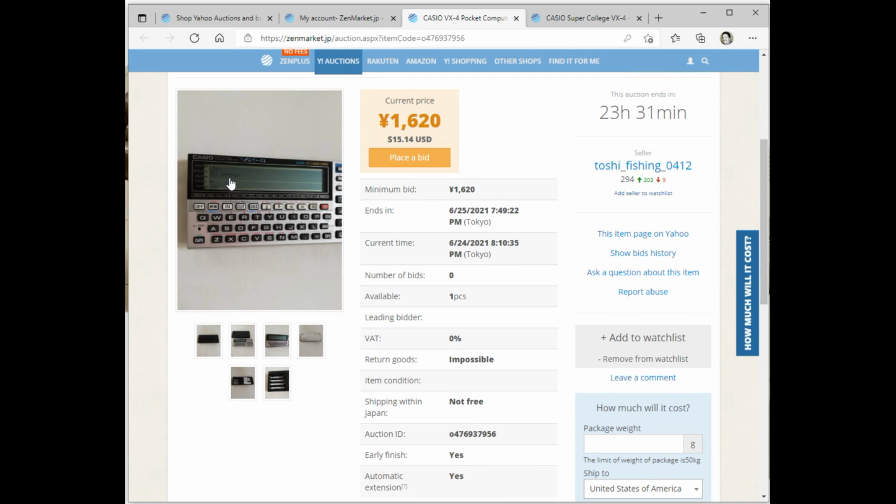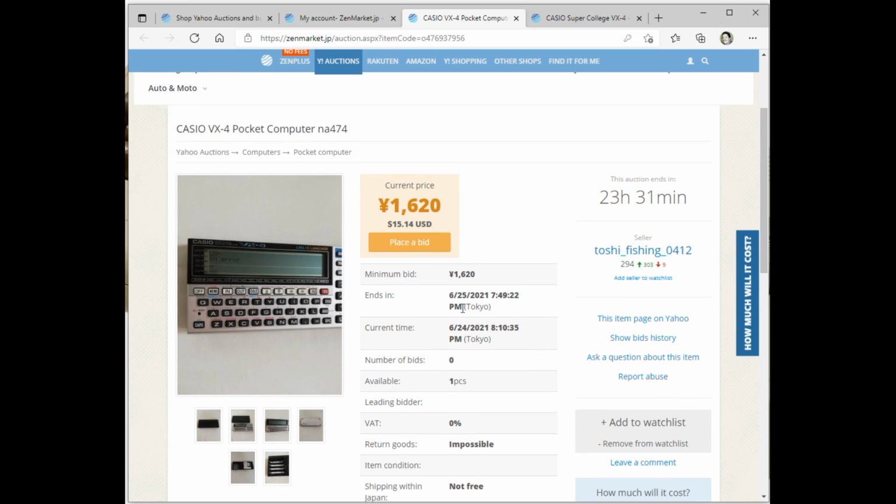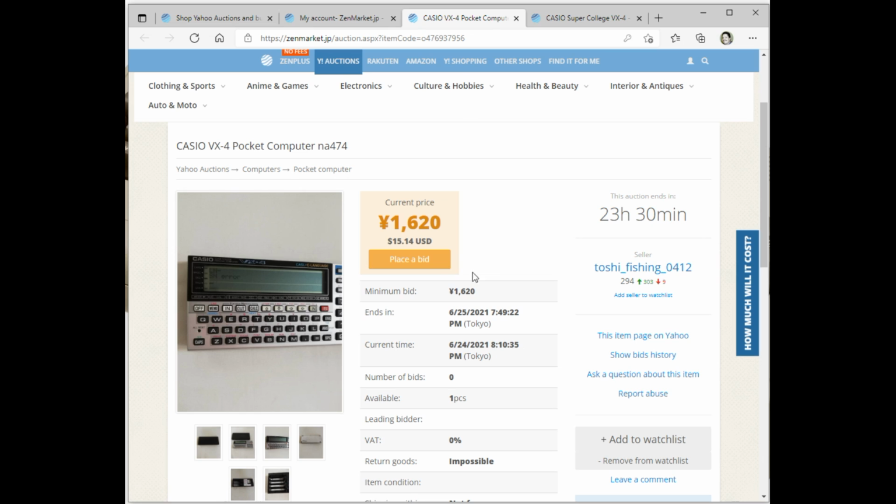Now this one is relatively inexpensive, and if we look at it, we can see there's a line across the LCD. Now we had some luck with the Sharp PCG 850V fixing an LCD, so this might be fun to try on this. There's no bids. It's up to about 1,600 yen, which is about $15 at this time. A yen is about a penny. And we've got about another 24 hours.